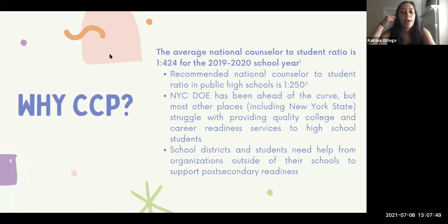So the statistics that we're providing here were obtained from the National Association of College Admissions Counselors, or NACAC, which many of you may know, and the American School Counselor Association, which you may also know. And they outline the dire situation that many counselors and high school students find themselves in. During the 2019-2020 school year, the average national counselor to student ratio was 1 to 424, which is outrageous. The recommended ratio is 1 to 250, which is still a really high number when you consider all of the work that goes into preparing an individual student for post-secondary success.